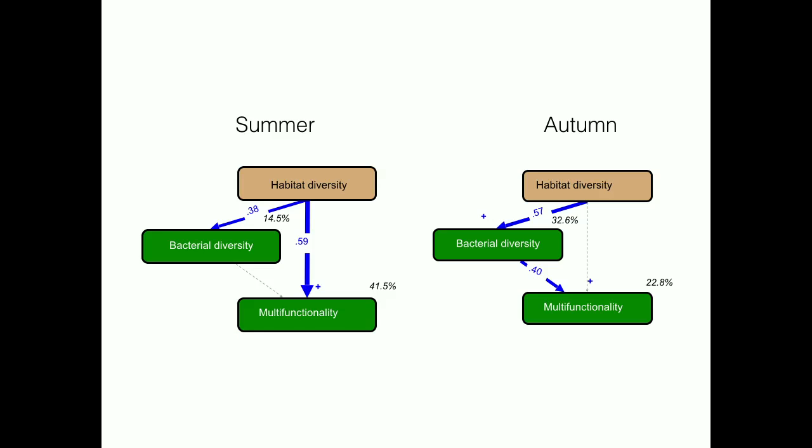But for summer and autumn, we find at least statistical evidence that both processes operate, so that habitat diversity can directly influence multifunctionality, as we found in the summer, or indirectly influence ecosystem functioning or multifunctionality via a greater gamma diversity. And on that note, I saw that I rushed through my talk.